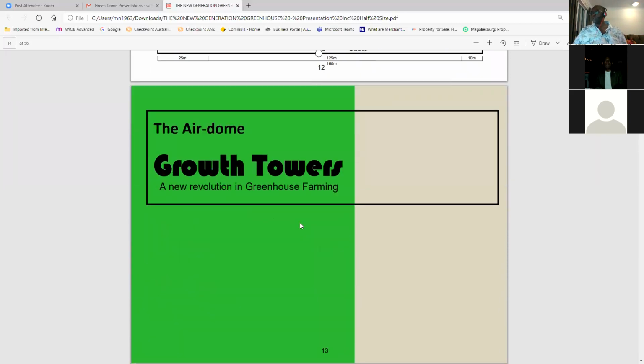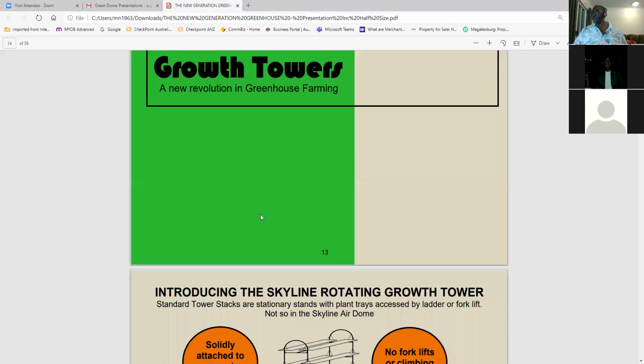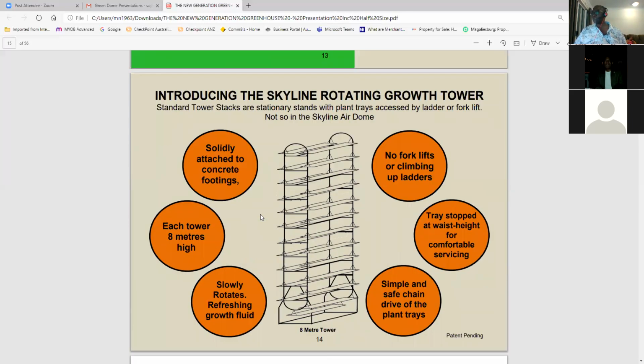Okay. So it uses what you call growth towers, and this is what the growth towers look like. They are solidly attached to the concrete roof. You build the basic structure before constructing the dome, where the concrete then attaches to these growth towers.